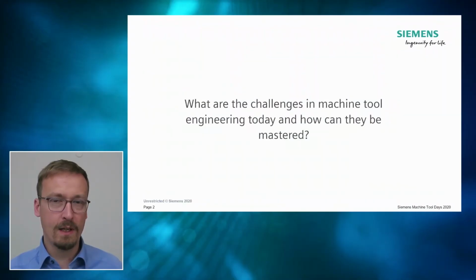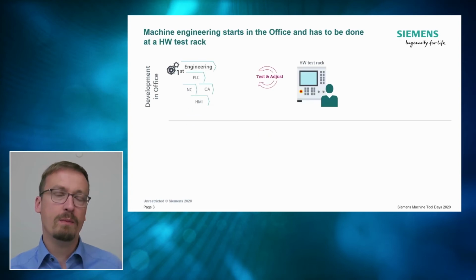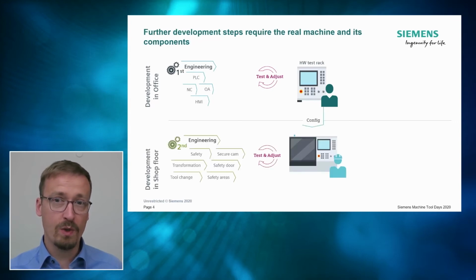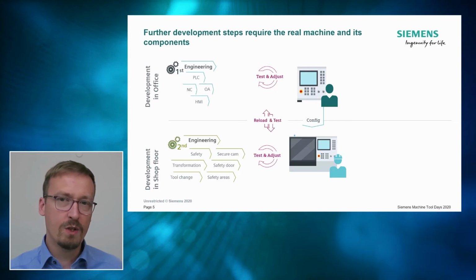Please, David. Thank you. My name is David Koch, and in the next few minutes I would like to take you through the topic of engineering with Create My Virtual Machine. Let me start with a key question. What are the challenges today in machine tool engineering and how can they be mastered? Looking at today's machine development, the first steps in the office are largely bound to hardware test racks. And further development steps require the real machine, which must first be set up and be available in time. This separation is time-consuming, risky, and not very flexible.